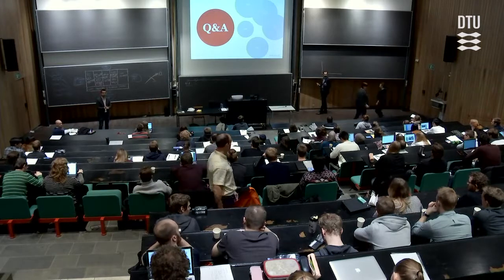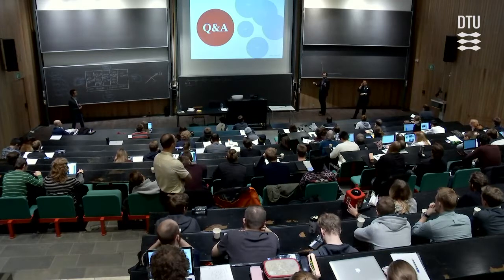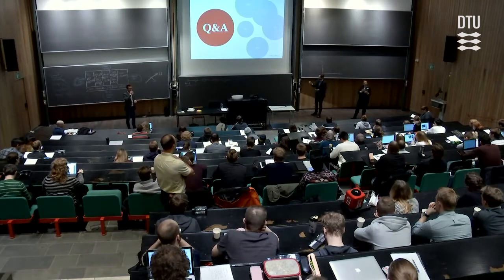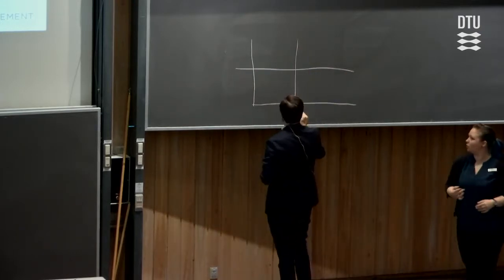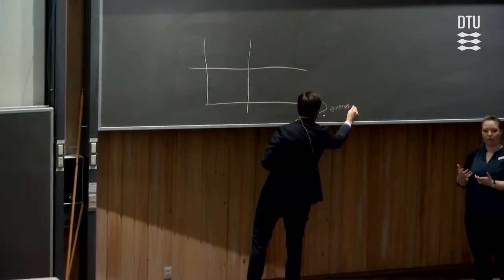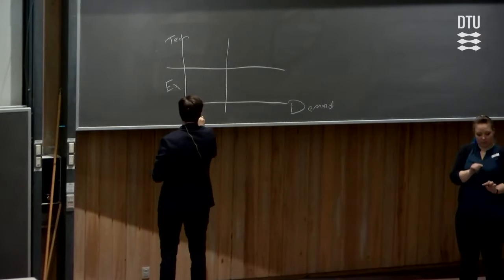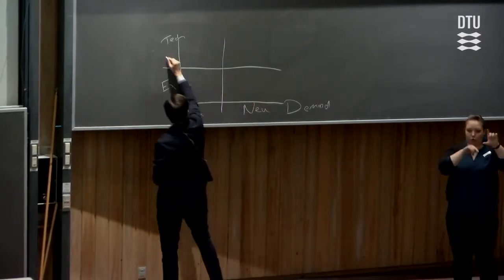I'll just try and elaborate. The way we think about it is, we obviously have a framework for everything, but we think about the demand side, and then we think about the technology side. So imagine this is customer demand, and this is technology, and this is existing, and this is existing, and this is new, and this is new.